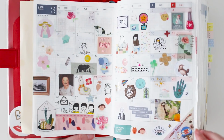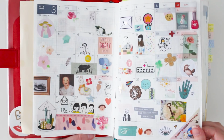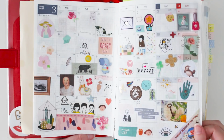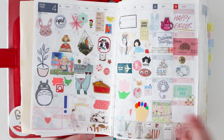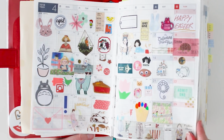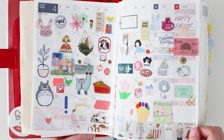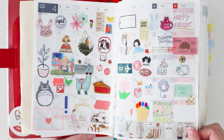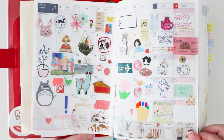Nothing too groundbreaking. I just wanted a place to be where I can enjoy my stationery and document my day with lots of fun stationery and stickers. And also I really love planner stamps as well. And I kind of went with a theme for each month. So this month was an Easter theme, so I used lots of pastels and pinks. So I tried to stick to a similar color palette as well with the things that I used.